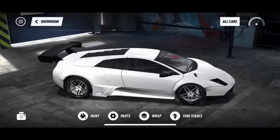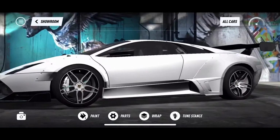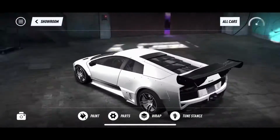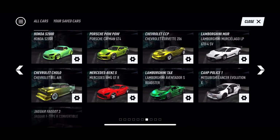So basically, we've got a wide body kit for it. No, the rims are still original. Everything's original basically. New spoiler, new rear end. Don't need to see any of that. Alright, let's move on to this one right here, this American car.